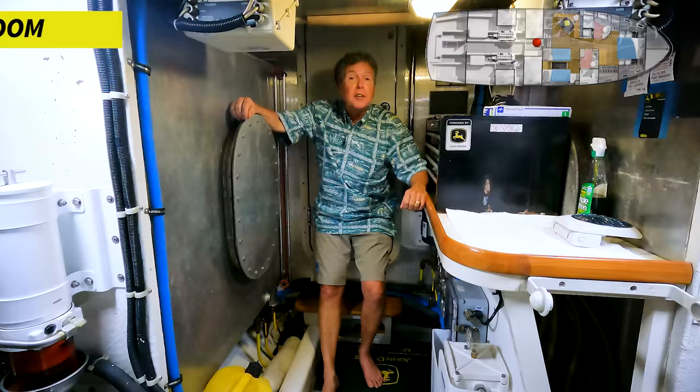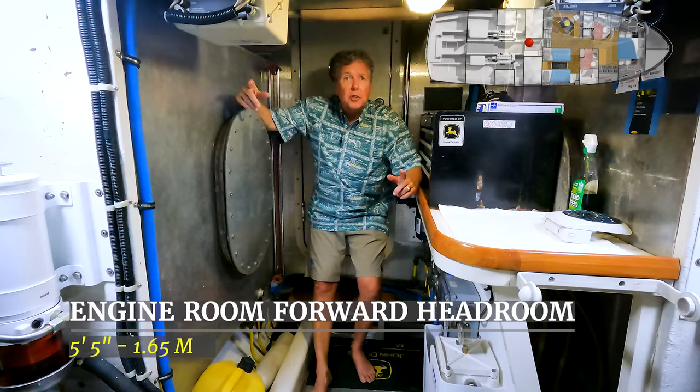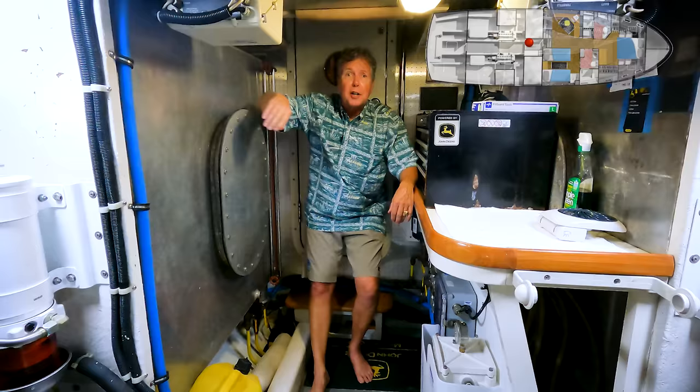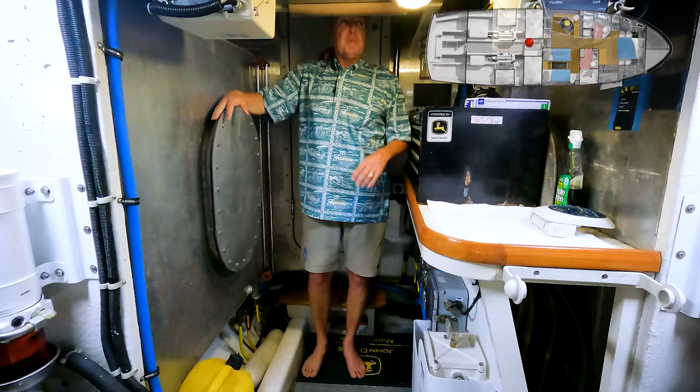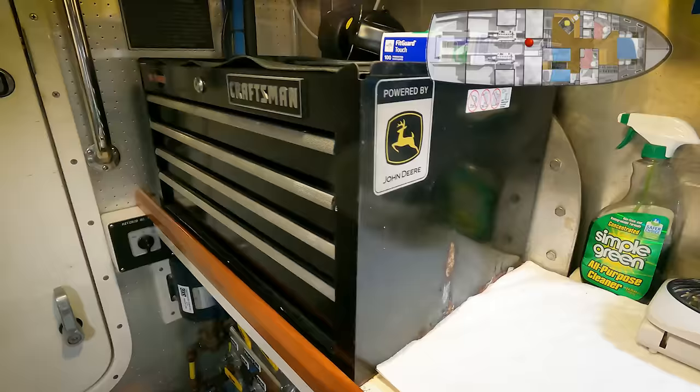Redundancy is very important for the offshore cruiser, and the Krogen 58 Miller Time has two John Deere engines, two generators, two screwdrivers. There's a lot of things on board. The Racor fuel filters for the two mains and the two generators are duplex. So there's a lot of duplication here, which you need in case something goes bad. The headroom in this engine room is pretty good. It's actually stand up at the door, but then once you come in, you have to duck your head, mind your head. There's some foam cushions. A big tool chest right here.